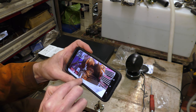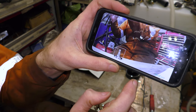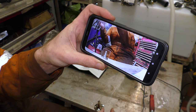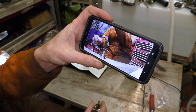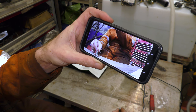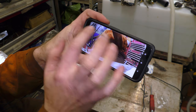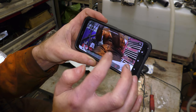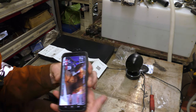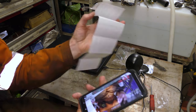Can I draw a box round? I'm drawing a box round that thing there. Okay. So there's no box round it. So if this thing moves, I think, will it track it though? Will it? I've no idea what it's doing. I'm going to be honest. It's not exactly intuitive. Are there any more instructions?